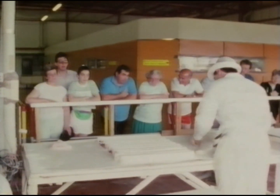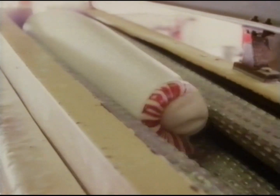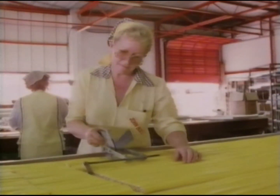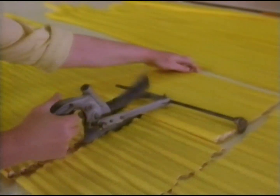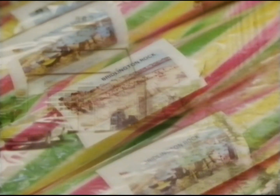Just south of Bridlington, you can visit John Bull's World of Rock and see rock being made. This white batch is for Scarborough, the yellow for Southport. Manufacturing techniques are traditional. They've changed little during the last 80 years, but then neither has the taste.